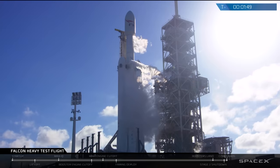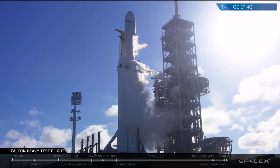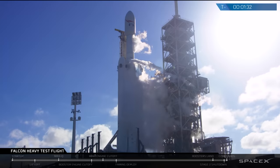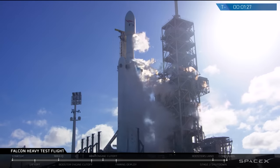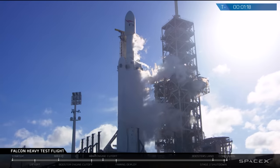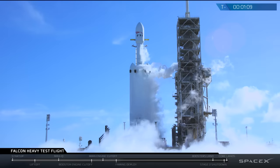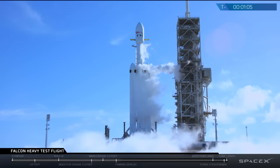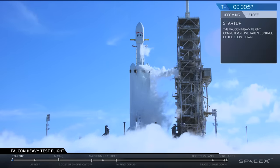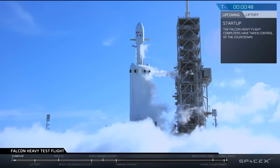Falcon Heavy prop load is complete. Falcon Heavy is on internal power. Vehicles in self-align. Ground gas close has started. Falcon Heavy gas loads are complete. M1D fuel bleed complete. M1D engine chill is complete. AFTS is ready for launch. Ground gas closeouts are complete. Falcon Heavy is in startup. Stage 2 pressing for flight.